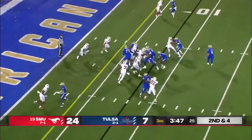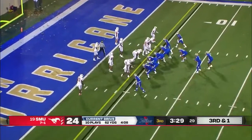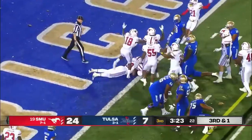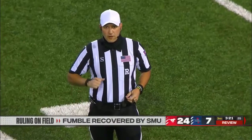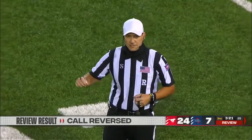Tight formation this time. Prince. Try to B-button off a defender. Defense, so stop running downhill. I think they need to get sideline to sideline. First down, first and goal. The ball comes out. SMU jumps on it. After further review, the runner's right forearm was down while in possession of the ball at the 1 yard line. It'll be first and goal from the 1 from Tulsa.